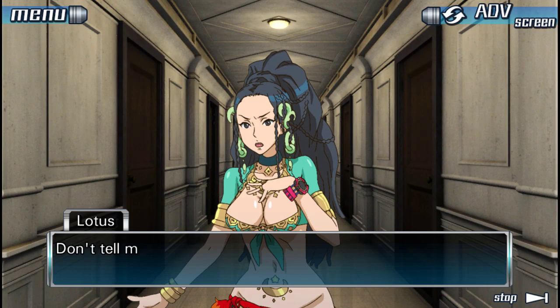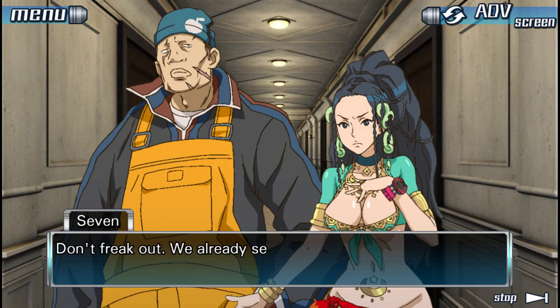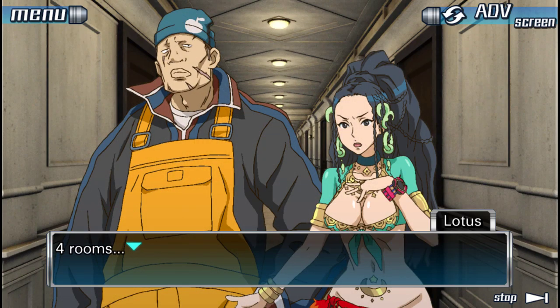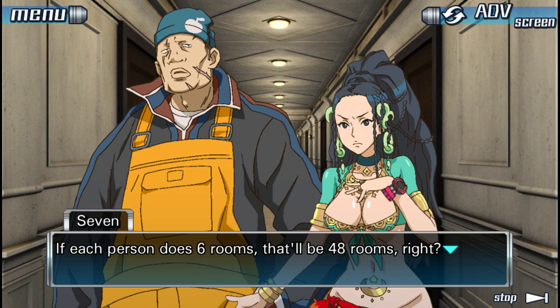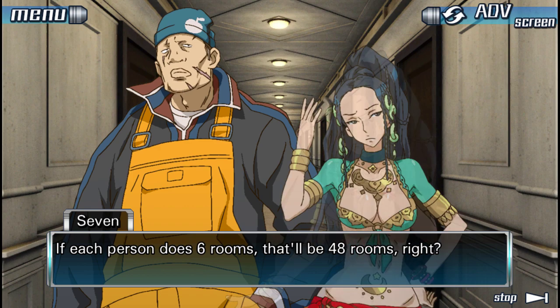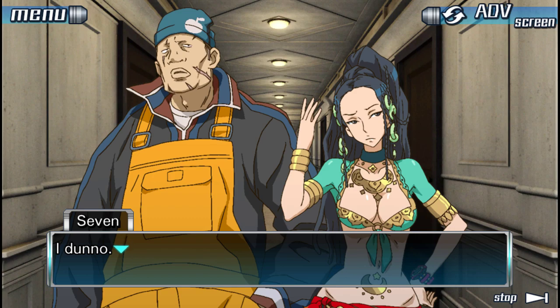Wait. Don't tell me you mean we need to search all of the other rooms. Don't freak out. We've already searched 4 of them. 4 rooms? We just have to split up the rest between the 8 of us. If each of us can do 6 rooms apiece, we'll have the other 48 rooms cleared in no time. There are 48 other rooms? Maybe?